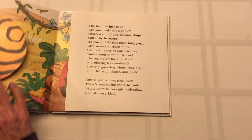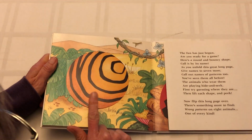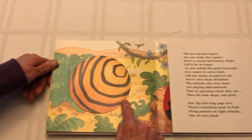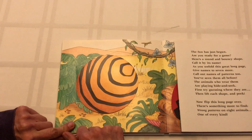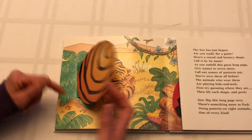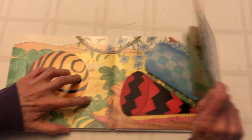All right. Now we're going to see if we can remember. They've tried to fool us. They made this shape. Do you remember what this one's called? That's right, a ball. They made it. Who was under this color? Let's see if you remembered. Did you say tiger? You're right if you said tiger.